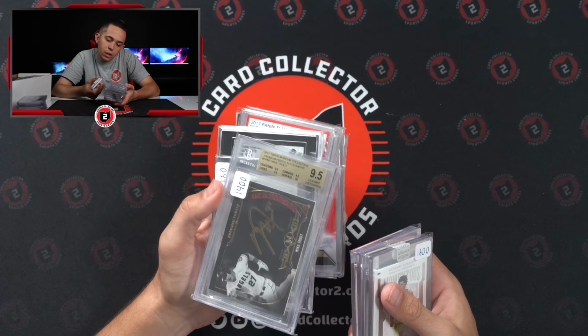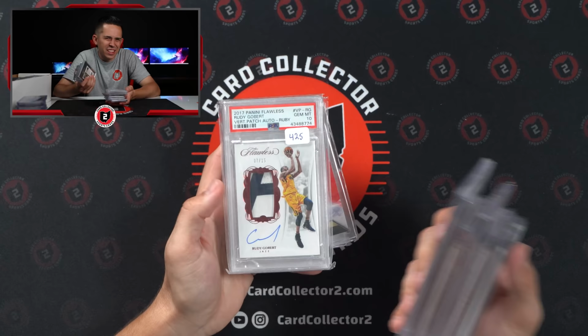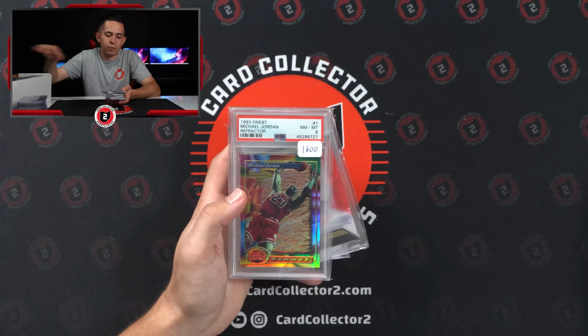Trout Auto at a 25 from 17 Museum. Calipari Auto at a 10. Kind of a cool piece. Jalen Hurts out of 50. Rudy Gobert PSA 10. Thought that was neat. Flawless Game Used Patch Auto PSA 10. Probably low pop. Then you got a 93 Finest Jordan Refractor 8.